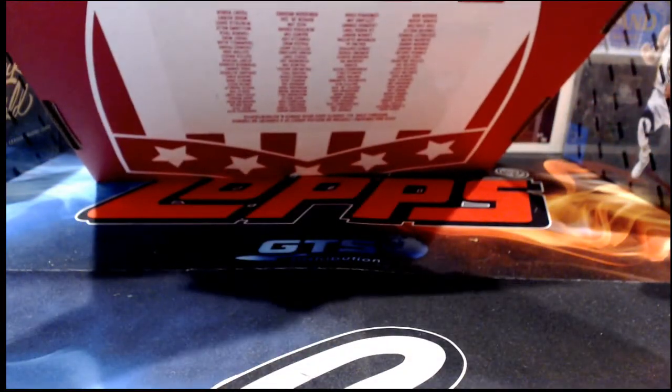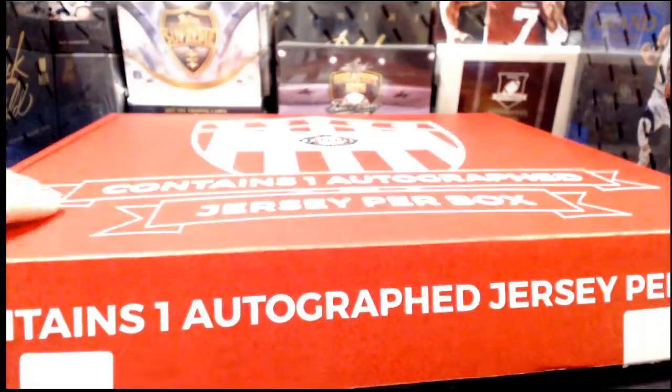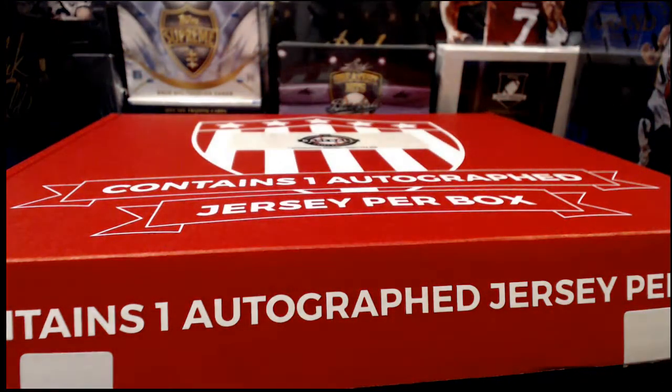And of course, lots of times we pull awesome stuff out of Gold Rush baseball jerseys. That's why we've been all anxiously awaiting them all week.